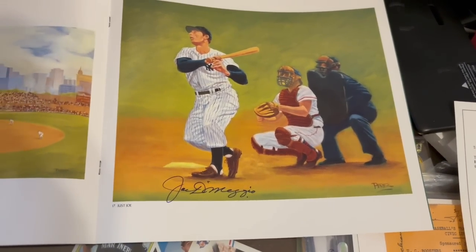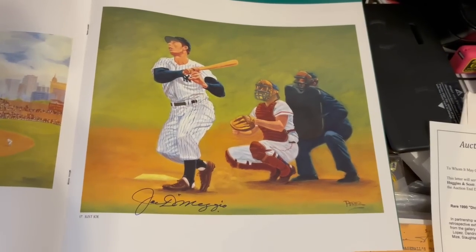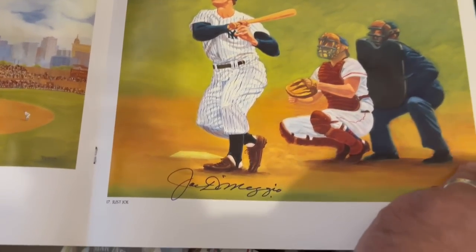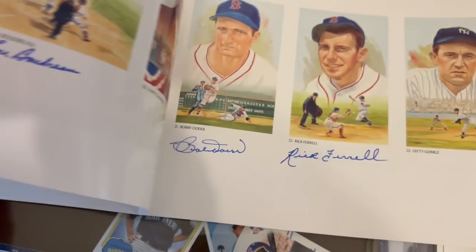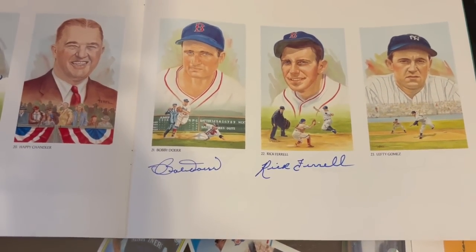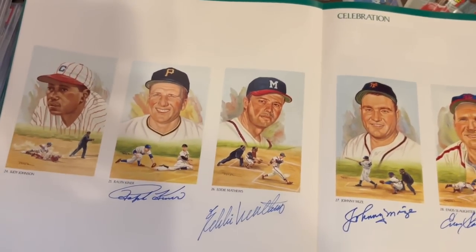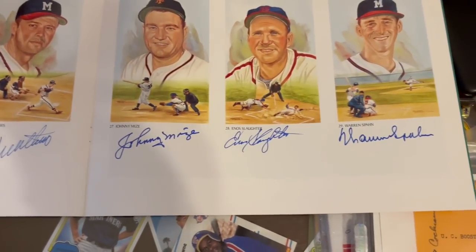And again, this stays closed, so that autograph will look like that for as long as I own it. I mean, this is gorgeous. And he talks about the celebration set. You've got Aparicio, Boudreau, Bobby Doerr, Rick Ferrell again. More celebration. Kiner, Mathews, Mize, Slaughter, Spahn.